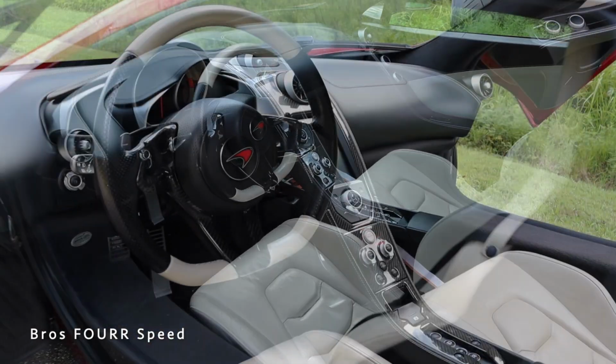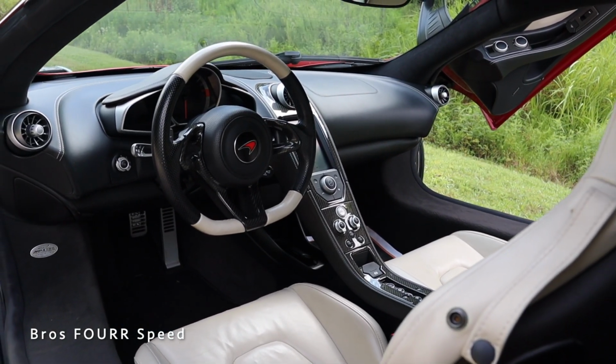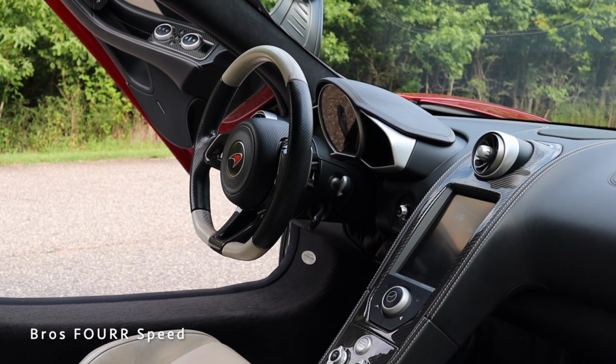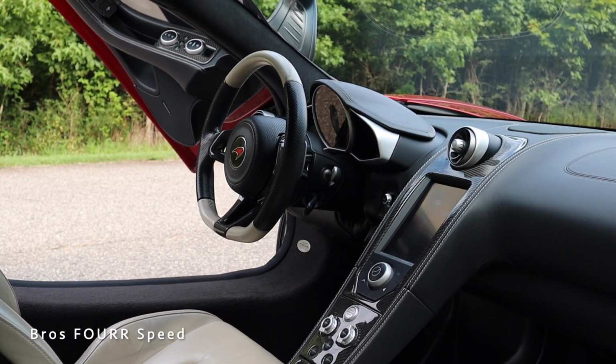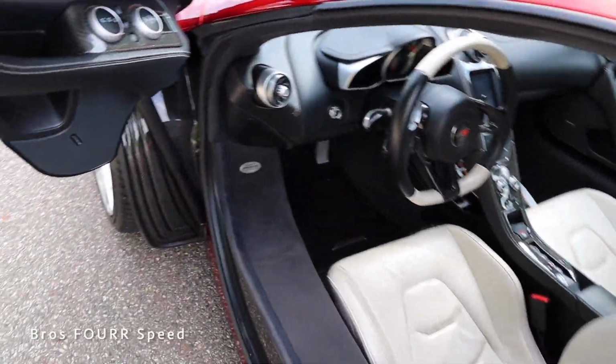And then as we make our way to the interior, we get a two-tone interior on this particular spec, so it has a really cool look. I'm definitely excited to drive this car and see what it's like. More carbon fiber all along the interior, all the climate vents are right there. Let's go ahead and hop inside right now.